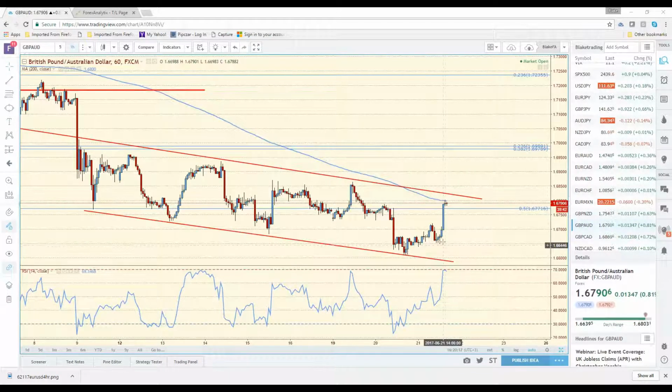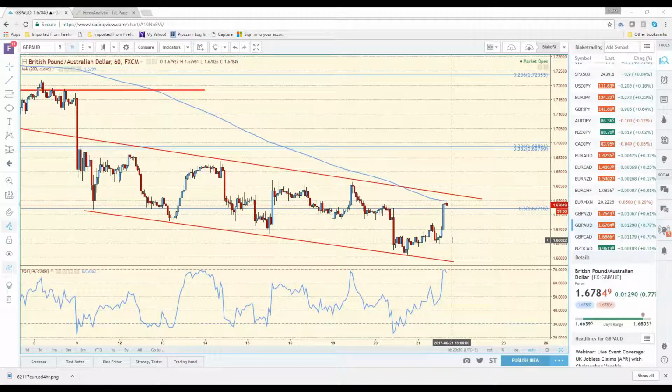Because I know they're ripe to be bought. I just didn't want to stick with it just in case, because I'm getting towards the end of the quarter. So for me, it's just kind of reducing risk at this point. But that doesn't mean they can't go higher. I look at them and they still look very constructive.